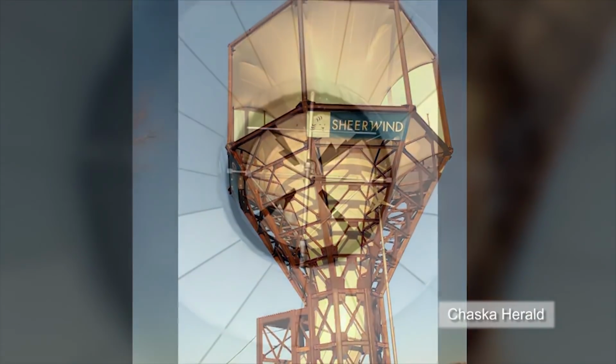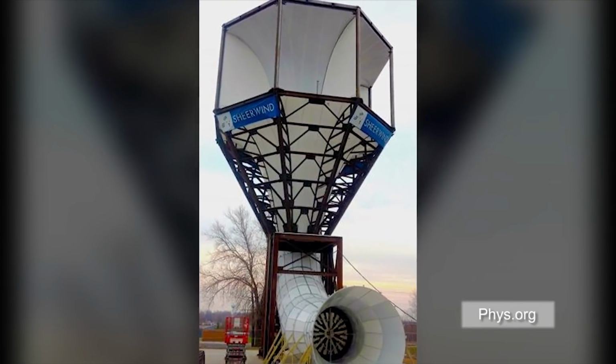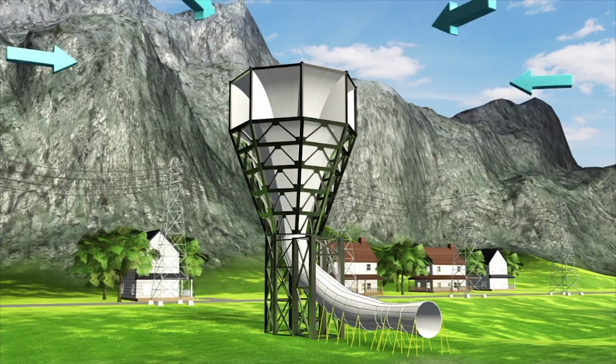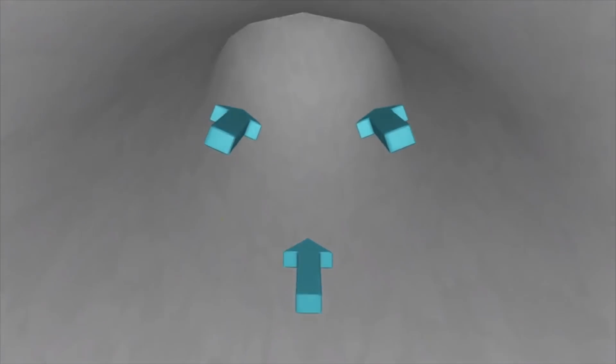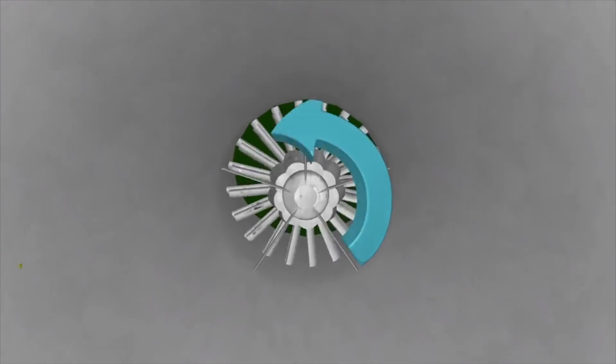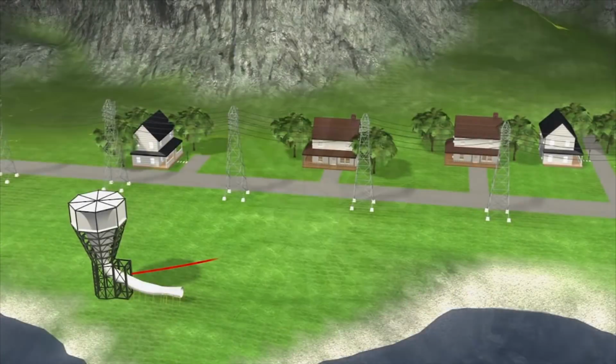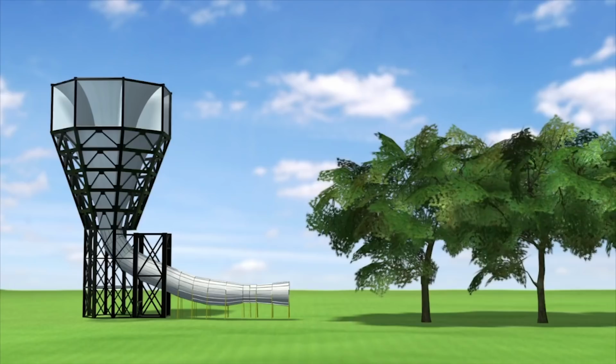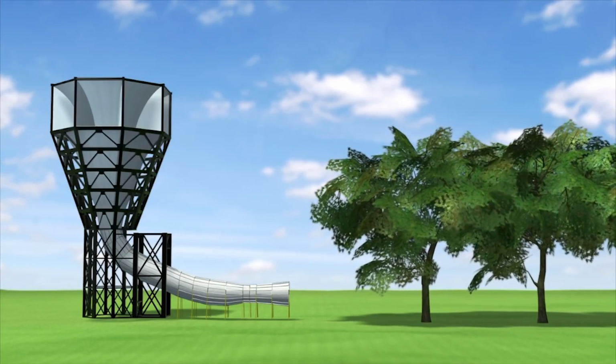A wind power company in the United States announced a new wind power generation technology called Envelox. Envelox captures wind at any speed, even as slow as 2 miles per hour. The captured wind is then funneled through a duct where it picks up speed. The wind's kinetic energy will then drive the generator on the ground level and produce electricity. Residual wind will return to the environment.